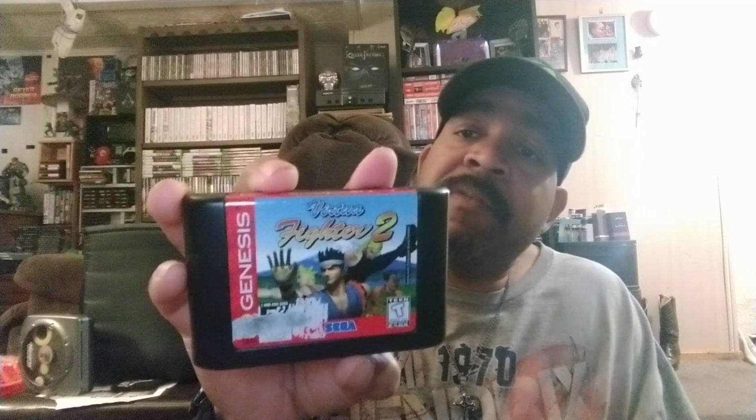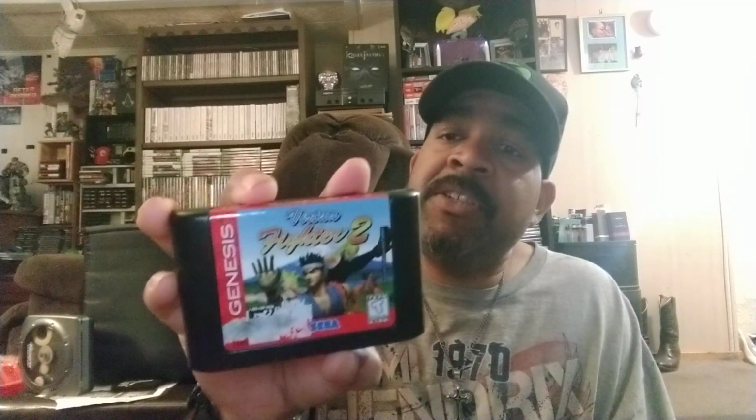Virtua Fighter 2. You can find this on your Sega Genesis collection, also for your Xbox One and your PlayStation. It's a version of Virtua Fighter, but just in a 2D fighting sense. Then we got Mike and Mick's Global Gladiators by Virgin Games. What's this called? Cutthroat Island. Picked that up for $1 from my local exchange. I tried the game. It wasn't that bad. It's pretty cool.